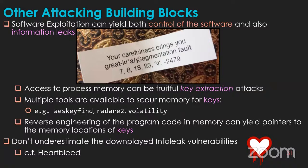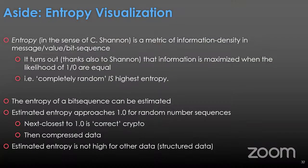Heartbleed was kind of like a whatever info leak bug until they escalated to the point where they said, hang on a second, those are TLS servers that are doing symmetric crypto operations. So those shared keys are leaked. And in some cases, they're even leaking the private key of a public-private pair. So those info leaks are valid. So don't discount an info leak vuln for crypto systems. And of course, if you have remote code exec, you can also break crypto systems. No duh, right? All right.